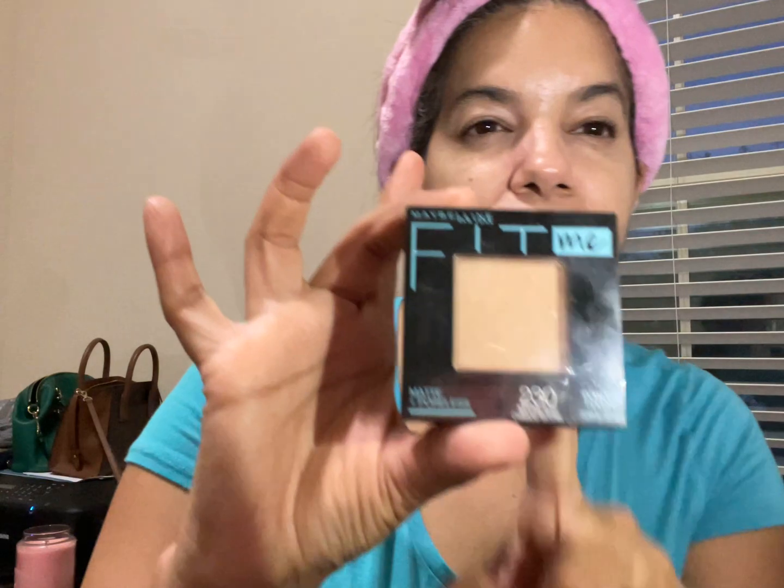So that is just one coat on each side. I'm not going to put more than one coat because I want you to see the difference between both of them. That is definitely the outcome. Now I'm going to use the Fit Me powder version of it, and you can see the difference is night and day. This one looks not greasy, more like a matte finish, and it's not caking or anything, but you can see the difference from each one.